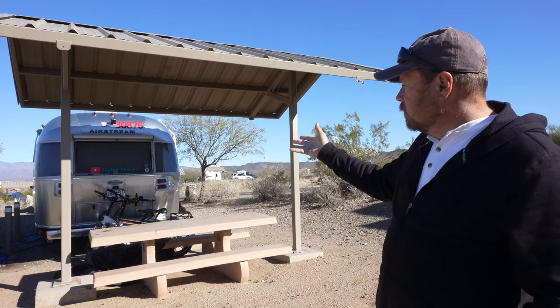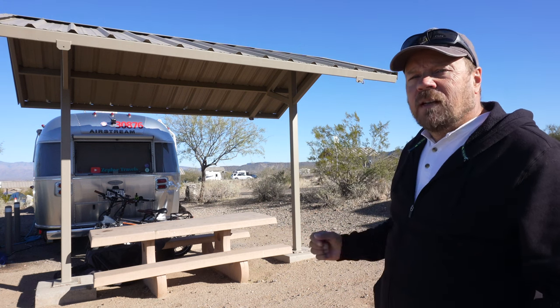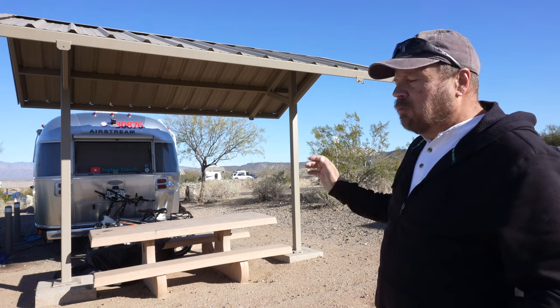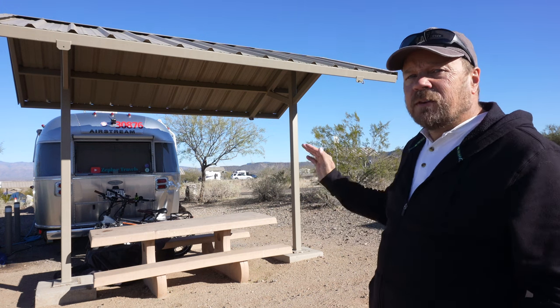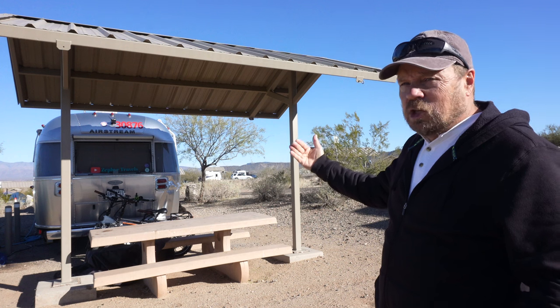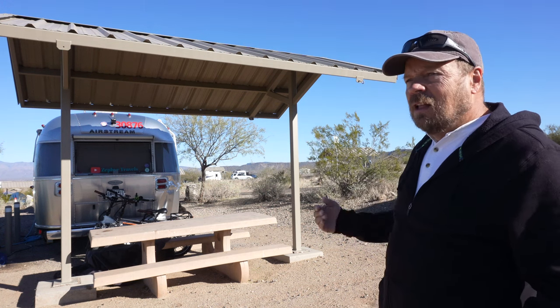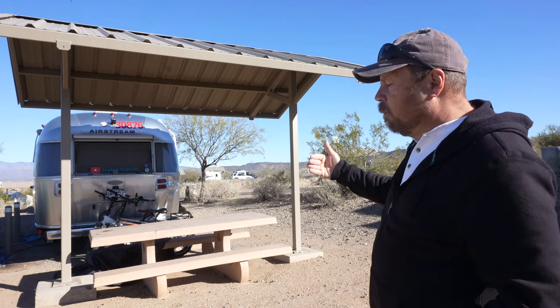So in our case, we've got a 28 foot trailer, and we got the truck parked in front of it. We fit okay. Probably a 30, maybe a 35 foot trailer would fit in here with you still having room to park. It's going to be pushing it. You're going to have to back the truck right up to the trailer when you park the truck in here. Larger vehicles won't fit as well.